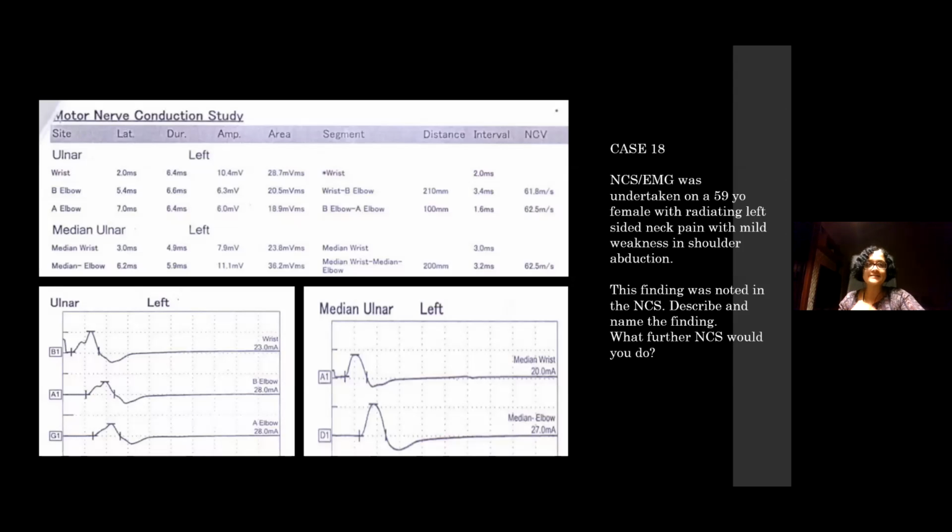So this is our final study, final case, sorry. This nerve conduction study was undertaken on a 59-year-old lady with radiating left-sided neck pain. So she has symptoms suggestive of radiculopathy. It looks like a cervical radiculopathy. A nerve conduction study was done, and this finding was noted. Describe and name the finding. So what was the finding that we saw here?